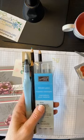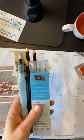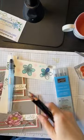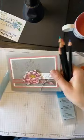There we go. Yeah, Joy says she loves her pencil crayons. Honestly, I don't pull these out very often. I forget about them, but I have to say, I had a lot of fun coloring with them. So I think I'm just going to start using them again.